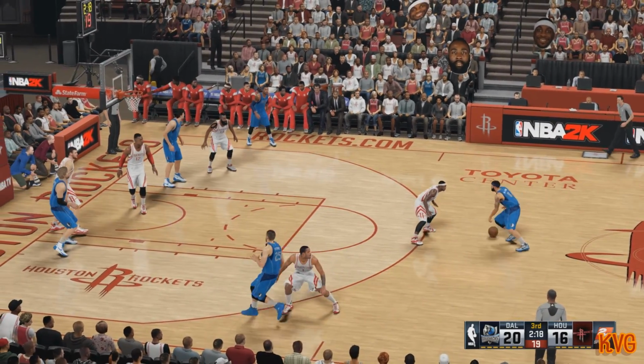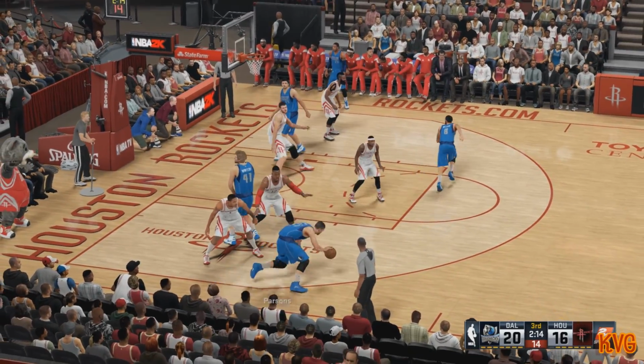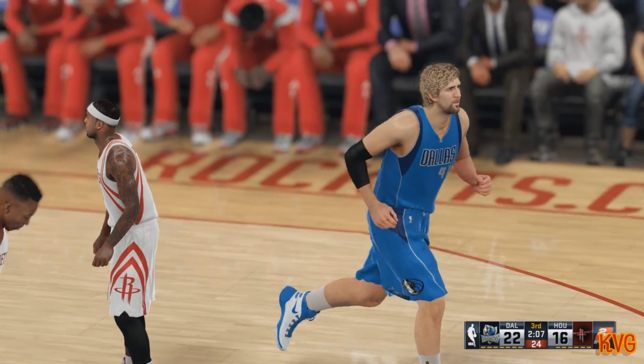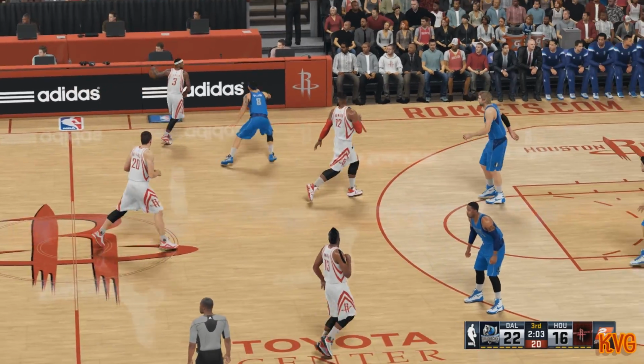And here is Williams, following Motiejunas's three. Kicks it out to Parsons. Pass to Nowitzki. Uses the glass to finish the layup. Nowitzki's got 6. Great way to start the half. Easy layup against some softy.